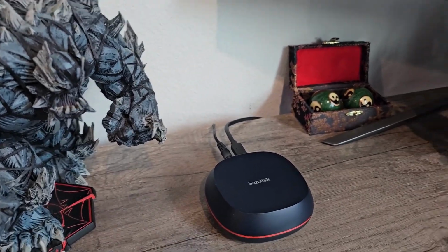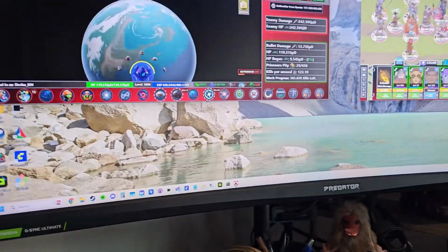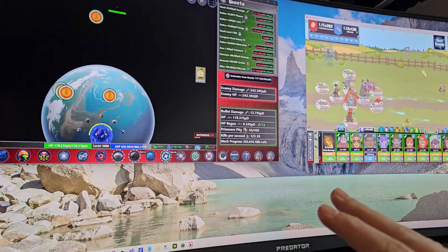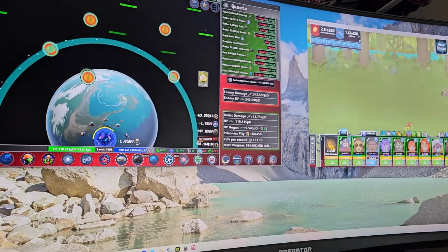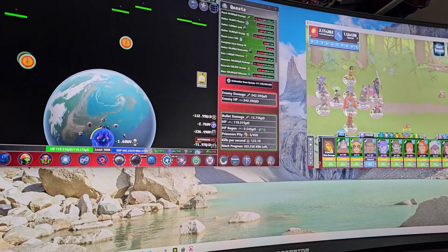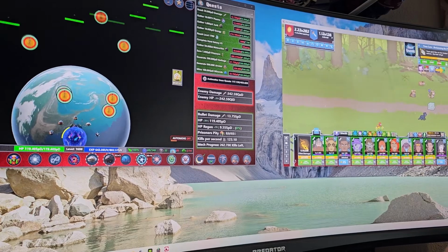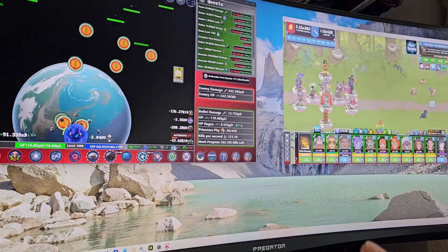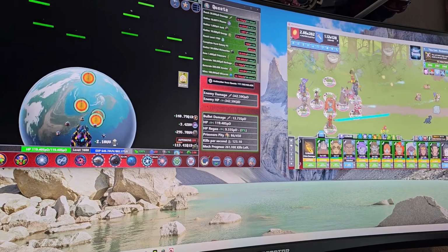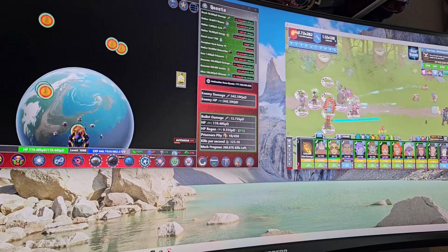You guys can see that I've got 2 different games running, no problems. These are kind of little idle or clicker games just running in the background. I'll show you guys a little more specs later, but it's running these, no problems, no lag whatsoever, no crashes, and again, not a sound from the hard drive. You wouldn't even know it's there.